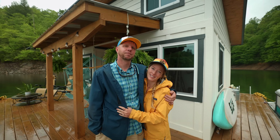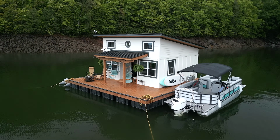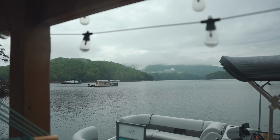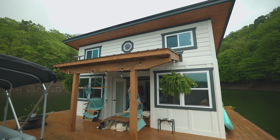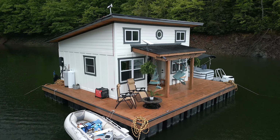Hi, I'm Brandon. And I'm Sarah, and this is our floating tiny house on Lake Fontana in the Great Smoky Mountains. So we're on a floating house on the lake here. The house itself is 360 square feet, and the open dock space outside is 400 square feet.